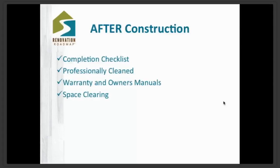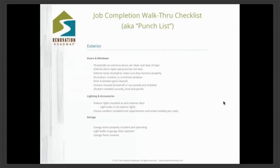And then space clearing. This is another interior alignment practice, and I kind of skimmed over that as part of the intention painting. Well, here's an example. I'll go right into the interior alignment in just a second. But this is an example of a job completion walkthrough checklist. Once you're all finished, sometimes people call it a punch list. Just an easy-to-reference list of what to check, what to make sure is cleaned, make sure that there are no broken, cracked, or scratched windows, whatever that might be. So this is an example of one of the checklists that we have.